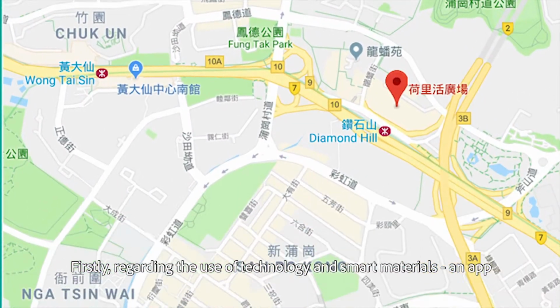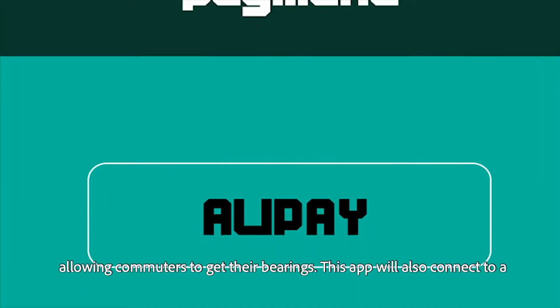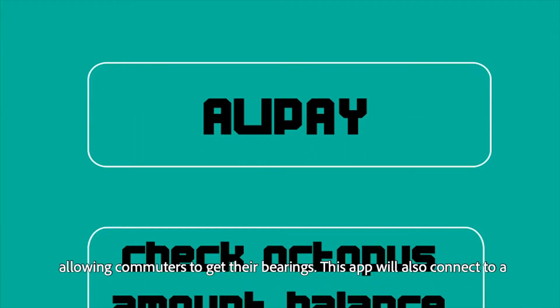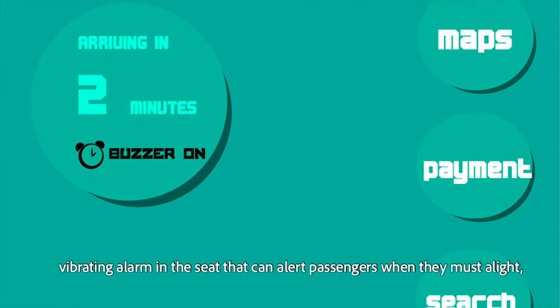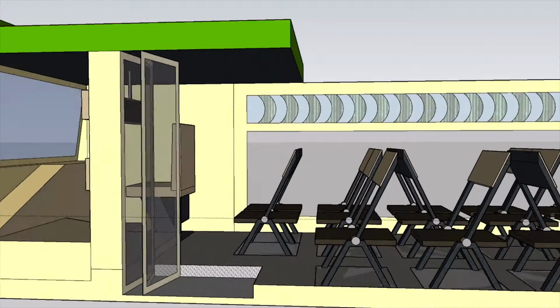Firstly, regarding the use of technology and smart materials, an app will be developed that contains the routes of the green minibuses, allowing commuters to get their bearings. This app will also connect to a vibrating alarm in the seat that can alert passengers when they must alight, allowing passengers to sleep in their seats if they desire.